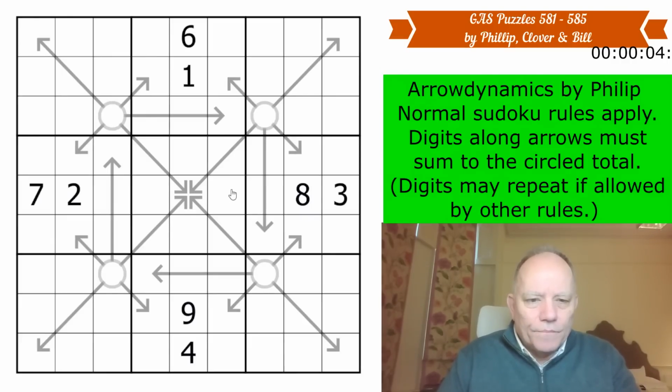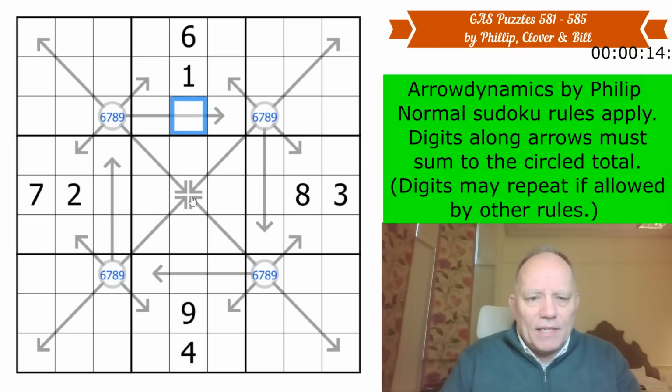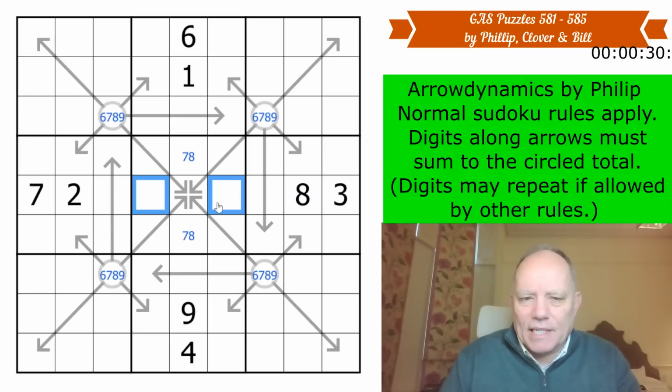So, these all have 3-cell arrows. So they're from 6, 7, 8, 9. That's not very interesting. These can't be, well, 7 and 8 in this column must be in those cells, although 1 or 2 arrows could have a 7 or 8 here, 4 can't. 9 must be in one of these two, and I'm tempted to think 6 is, but that's not safe.